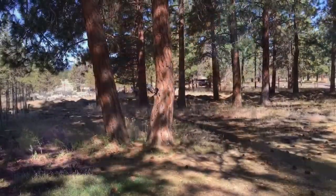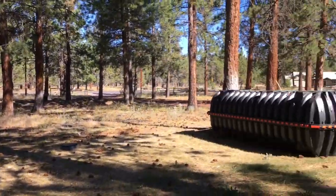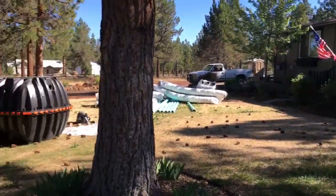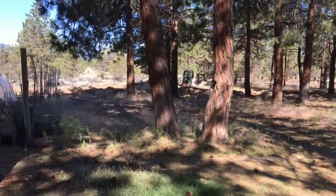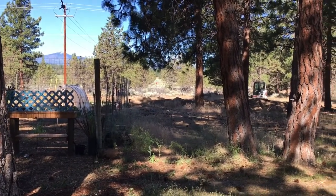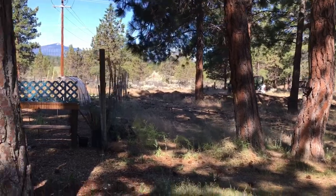If I can turn the camera. So the excavator has already done the first 2 lines. We're waiting for the septic guys to come and pump the tank so they can pull the old tank out, put the new tank in. Look, the garden just barely escaped the drain field.